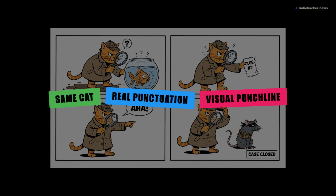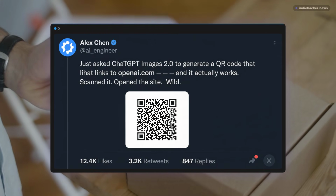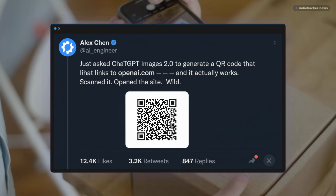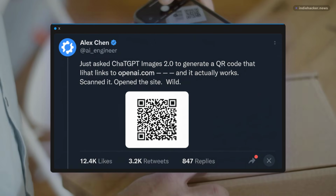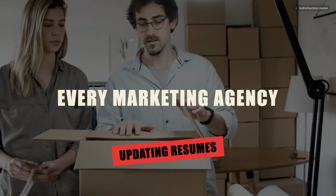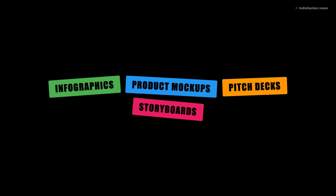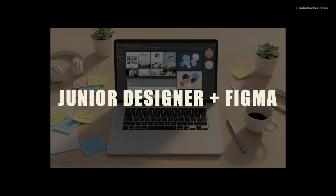Someone else asked for a restaurant menu in Japanese and Korean side by side. It produced a bilingual menu with consistent typography, accurate kerning, and prices that added up correctly. An engineer on X generated a working QR code pointing to their portfolio and scanned it with a phone camera. It opened. This is the part where every marketing agency in America updates its resume. Infographics, product mockups, social cards, pitch decks, storyboards, anything that used to require a junior designer with Figma is now a prompt, and it is cheap.